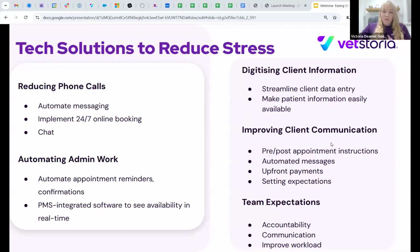Now, all of these elements are really great, of course, for how we operate as a team internally, improving client satisfaction, but it really is important to set team expectations as well. Because when we use technology, it does create a structured environment where we know what we are responsible for. So tools such as staff scheduling software, that means shifts are well managed, can certainly support us day to day, and where we can assign tasks that are delegated without confusion.